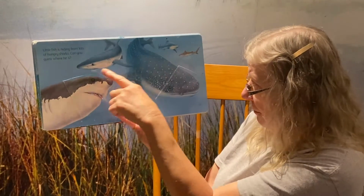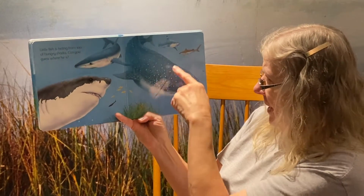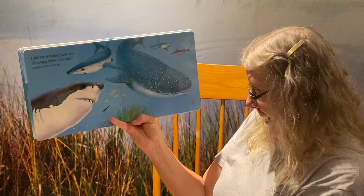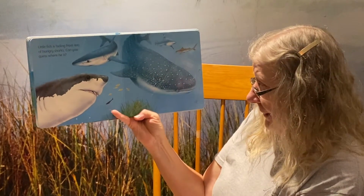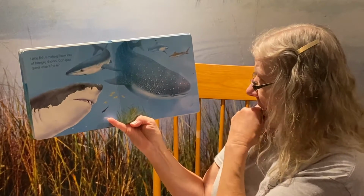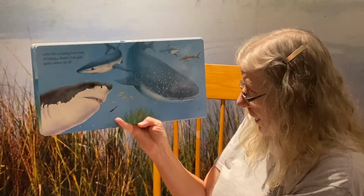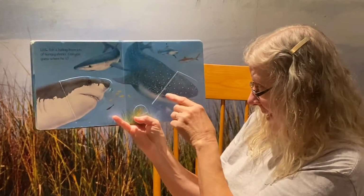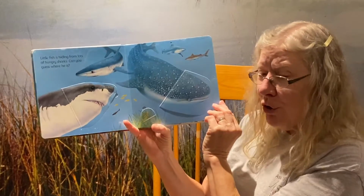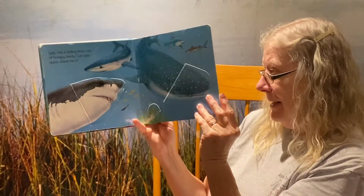And there's all different kinds of sharks. There's 1, 2, 3, 4, 5 different types of sharks. My goodness. I can tell you this is a tiger, and this is a killer whale, and that's I think a great white, and this one I think is called a whale shark, and he's not a meat eater, he eats plants.